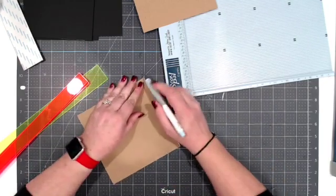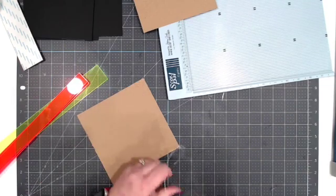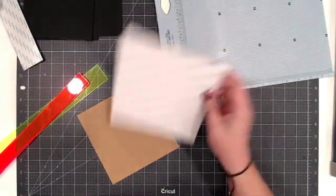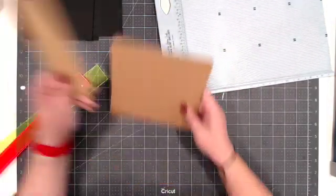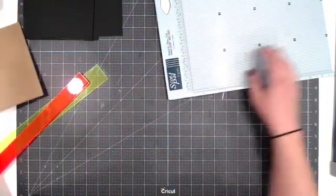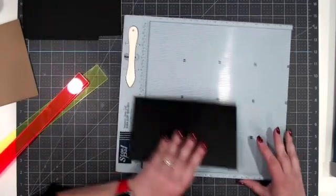6.5 by 6.5, so you need 2 pieces. Lightweight chipboard, 6.5 by 6.5. And I have gone ahead and prepped the back of those with my score tape. Our spine is 6.5 by 2. And we're going to wrap those and start with our spine.